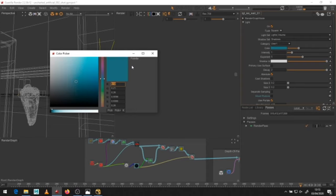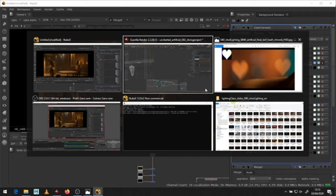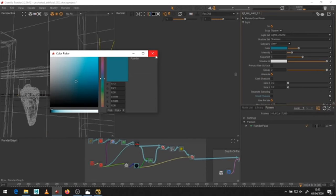So please remember, I don't put this value. I have to multiply so I get the correct value. Okay, guys? And this is how I work in Nuke.